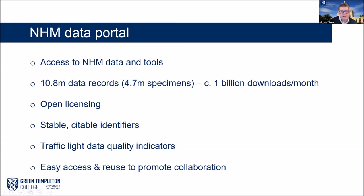There are traffic light data quality indicators, so some information on some of the specimens that are very old, the data is of less quality than more recent collections. So for example, now we would use data coordinates for location, so using satellite data, whereas in the olden days it might be a butterfly from Bechuanaland. So the specificity of the data varies quite enormously. And the data portal is, of course, easy to access and to reuse and to promote collaboration.